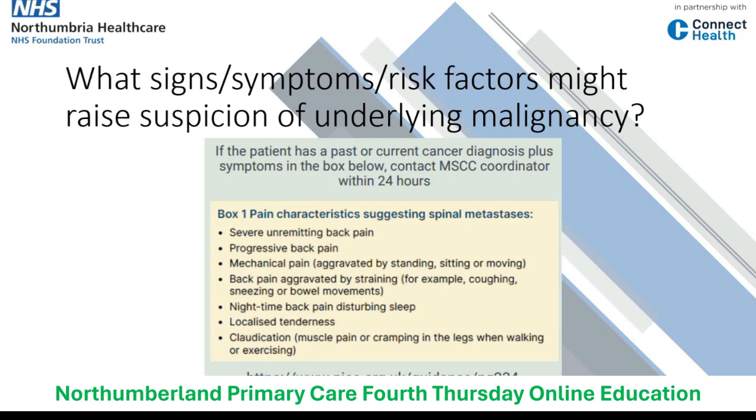We do have an MSCC coordinator that's available on the phone, and they're based regionally. I think one is based at the RVI. So you can pick up switchboard and ask for the MSCC coordinator, and you'll be redirected. But it's things like severe unremitting back pain, progressive pain, mechanical pain, straining, aggravating symptoms, nighttime, local tenderness, or some odd claudicant type symptoms in the leg.